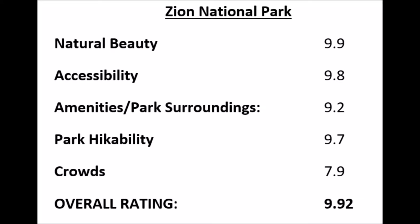And of course, not even an awe-inspiring national park can escape the strict rankings of our system here, but I think Zion National Park is really going to have no problem with these rankings. Natural beauty is a 9.9. The way the river cuts through the sandstone and creates these stunning rock sculptures that glow at sunrise and sunset and are beautiful at all points in the day. That's an easy 9.9 there.